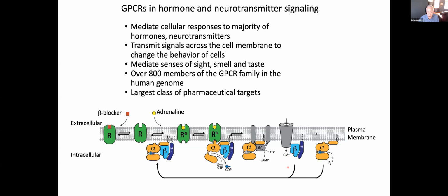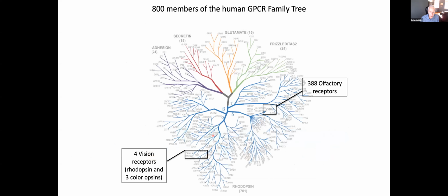Upon hydrolysis of GTP, the trimer reassembles and the cycle can begin again. There are over 800 members of this very large family, which is shown here. Shown in the upper right are the olfactory receptors. The majority of our GPCRs are dedicated to sensing odorants. This number is even larger, for example, in animals that rely more heavily on odor detection for finding food or avoiding being food. For example, mice have roughly 1,000 olfactory receptors.